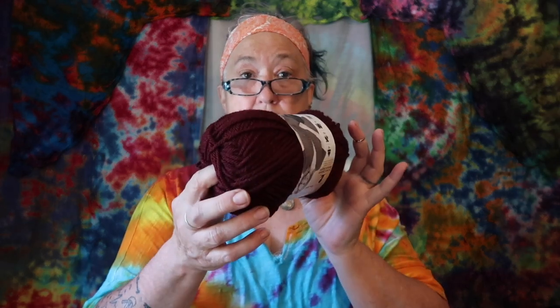Basic Stitch, yes. But this is a bigger ball, right? A little bit bigger ball, and a little bit thicker yarn. And we'll check it out. We'll see. So I got several colors in this. This one is the burgundy.